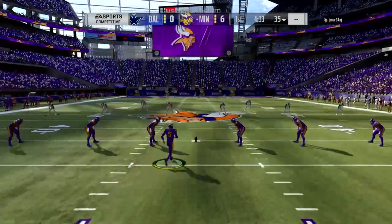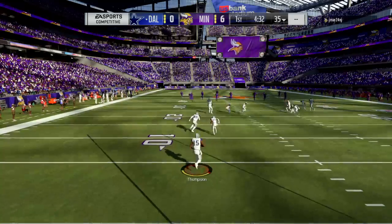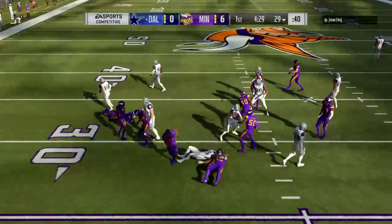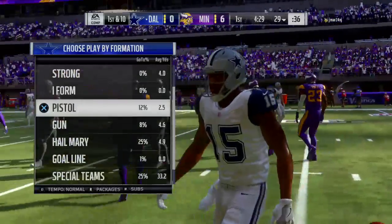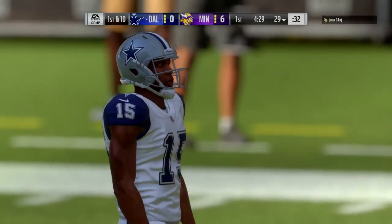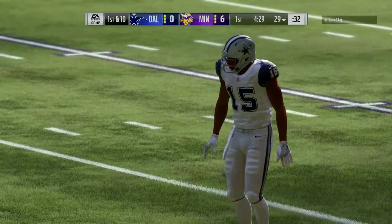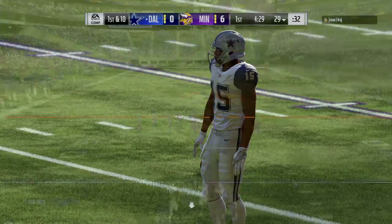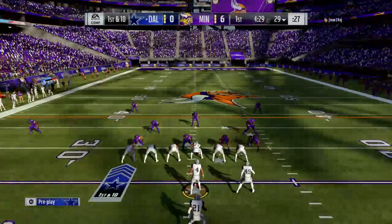Riley now to kick this one away. Set to return now. Here's Deontay Thompson. And it's a pretty good return here as he'll get it up to the 29-yard line. So Prescott and the Cowboys now with a 1st and 10, just shy of the 30.